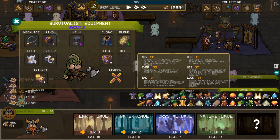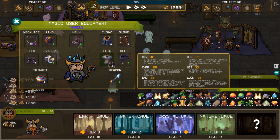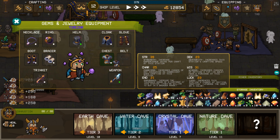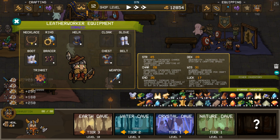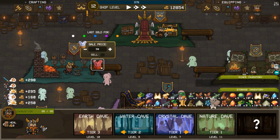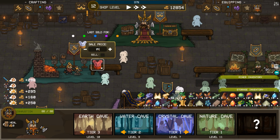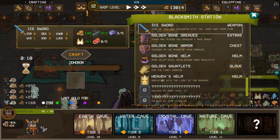And then, for example, you see in the upper part of the screen where level 12 is, you level up your shop in general. You can also make the whole process a bit faster. You see those arrows next to the shop level and between the amount of coins, money, gold you have.